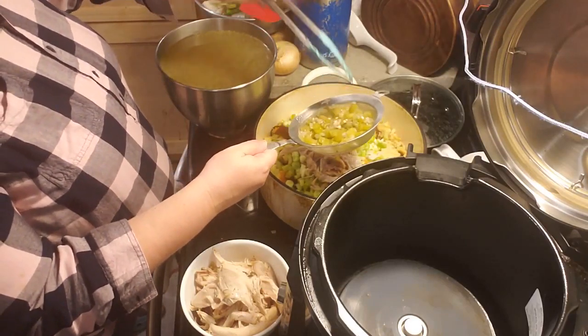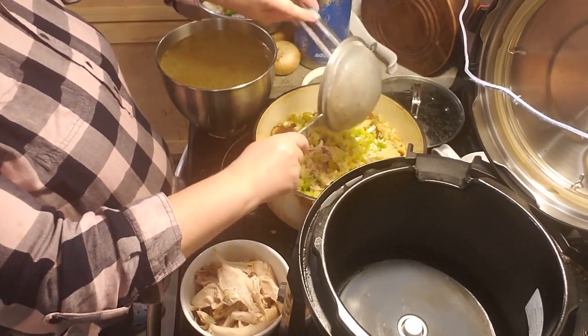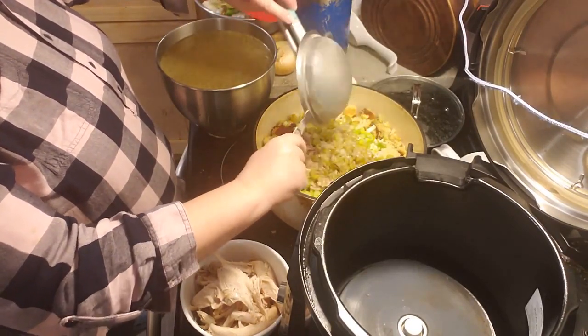One thing my grandmother always swore by whenever making dressing was that you needed to add in your cooked vegetables from your chicken stock, as well as the fresh vegetables.